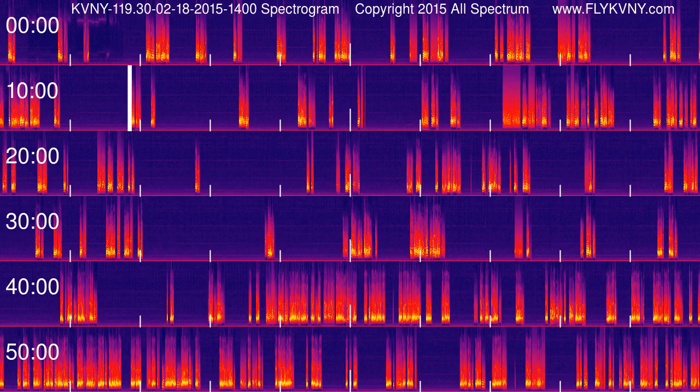Cherokee 310 Echo Foxtrot, wind 140 at 5, runway 16 right, clear to land. 16 right, 310 Echo Foxtrot. 2 Charlie Victor, contact ground. Right to ground, thank you, good night, 2 Charlie Victor.